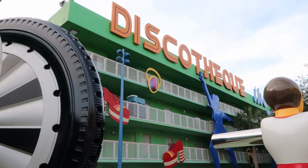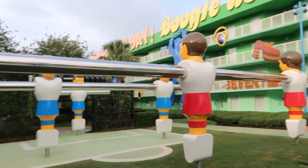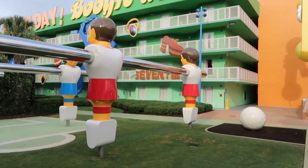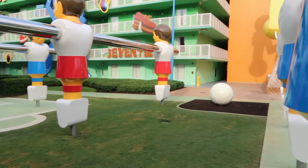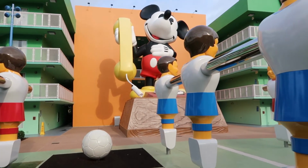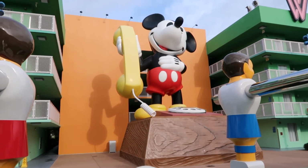But as you can see, the rooms are all uniform. They're the same things that you saw in the 50s and 60s. They all look out onto this courtyard area. Discotheque. I never remember people referring to it as discotheque. It was always just disco. Boogie Down. Classic 70s. And then back over here, once again we see the giant Mickey telephone.